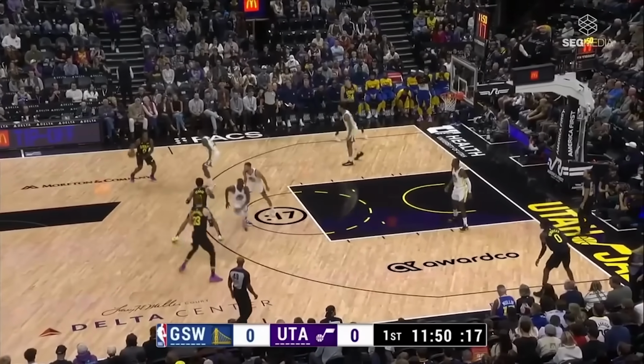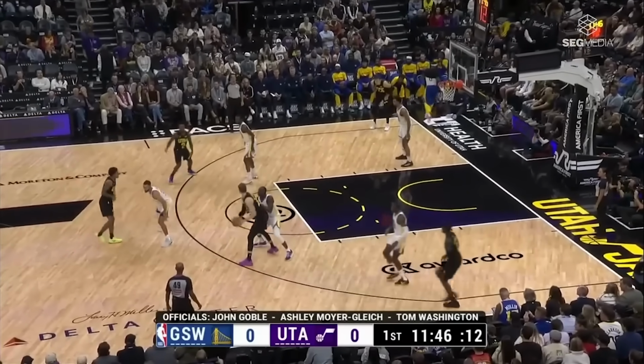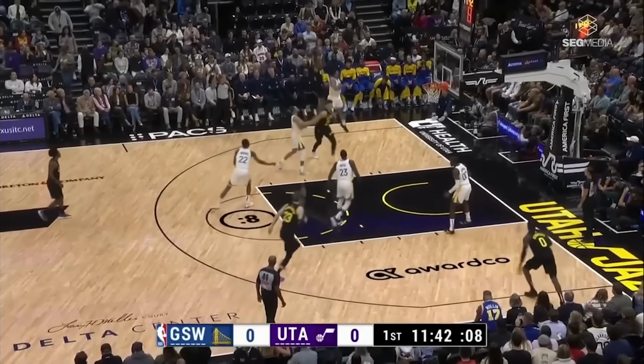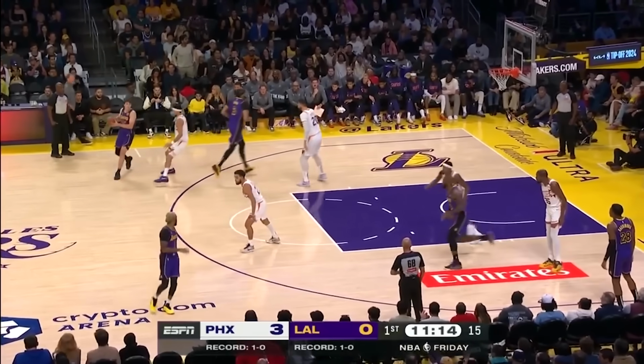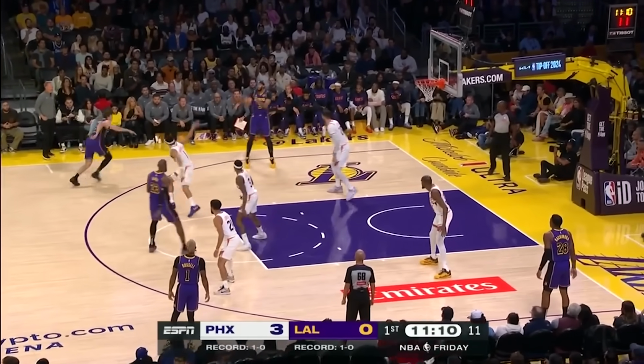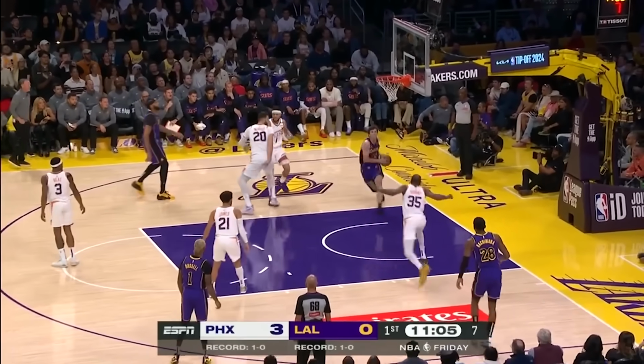Here it is with the Jazz, as Markkanen will garner a ton of attention this close to the basket. By the time the Warriors figure it out, Keyonte George is already lighting them up from downtown. The Lakers are running this too, and if they can't get a shot immediately, the two-man game has served them very well as Reaves and AD hook up to generate an open layup.